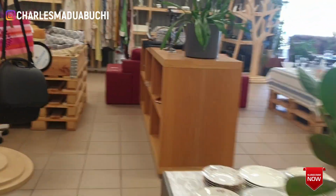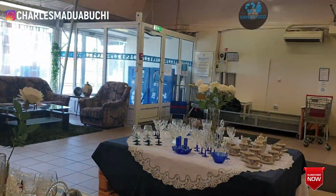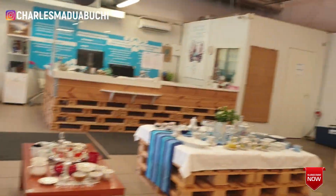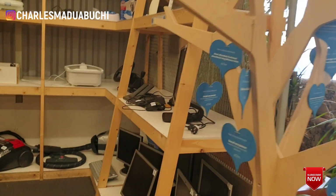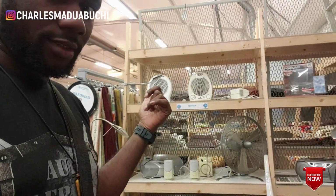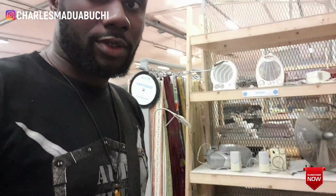Okay, I have to fix this properly. Alright, guys, so that's just it. Here, you can see all this. So here you have your computer stuff. So that's fun. I think it costs 8 euros.